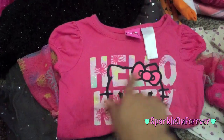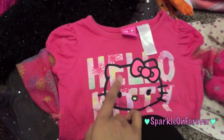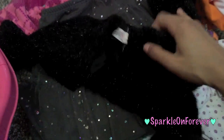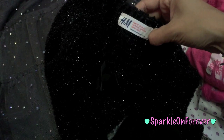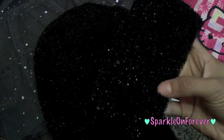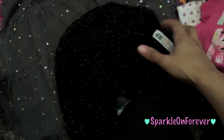This little Hello Kitty shirt, which has glitter and flowers, is super cute. It's like a little tutu. I love it. And that is for 24 months. This one has to be one of my favorites. This would be really pretty over a dress. And this comes from H&M, and it says 1.5 to 2 years. Super pretty. You could even wear this during the holidays. Isn't that so cute? I love that.